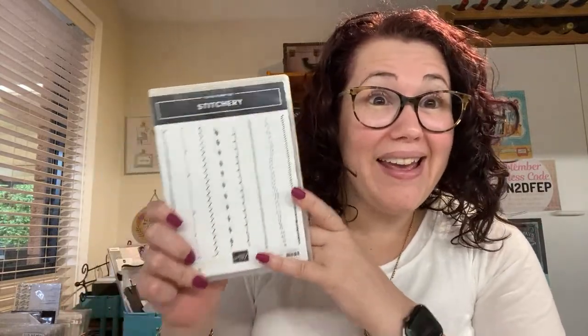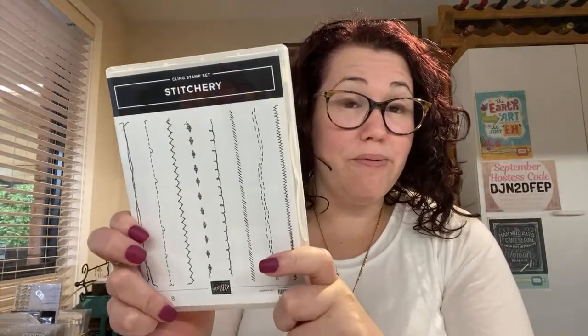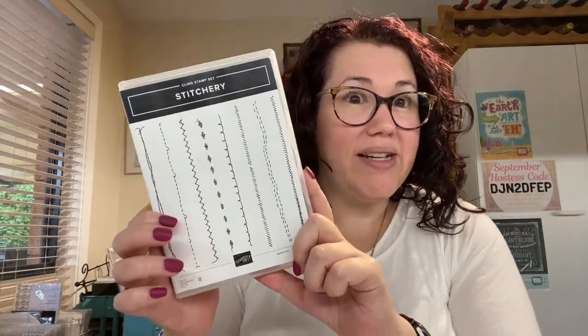And another demonstrator friend, Vicky, and I had the conversation when the annual catalogue came out. It's like, I still haven't used this stamp set. And then she went, oh, I've never used that stamp set. I'm the only one of the pair of us that hasn't used a stamp set. So today that changes and you're going to be here. I've got an idea for a simple, colourful background, but still having the Stitchery as the star.